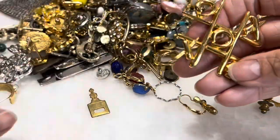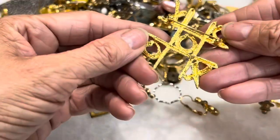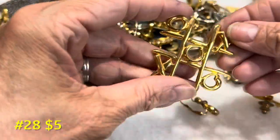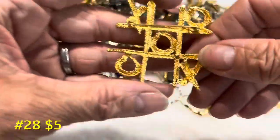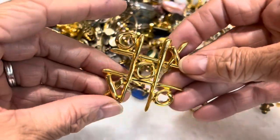Look at this fun brooch. You know, playing tic-tac-toe, a brooch of tic-tac-toe-ness. Isn't that cute? I don't see any brand on the back. This is super cool though.